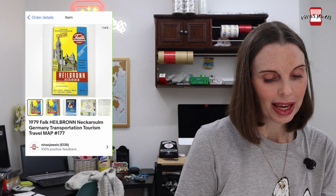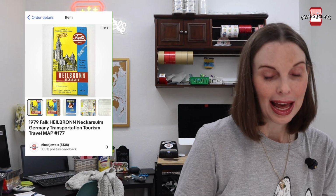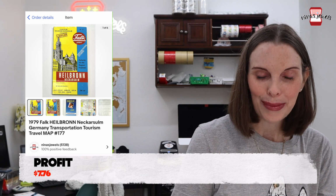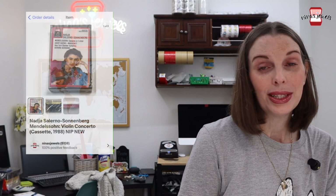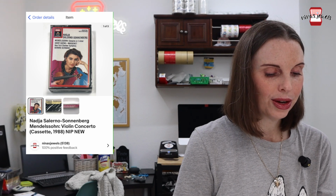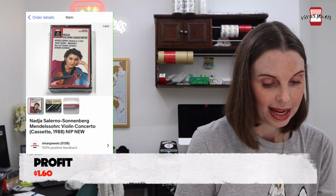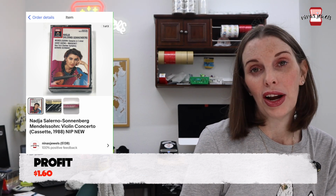Next up was a 1979 Germany transportation travel map. We got that out of that big box of maps that we got at the garage sale. We paid just 9 cents a map, and this one sold for $15 even. Next up was a brand new sealed cassette from an artist named Nadia Salerno-Sonnenberg, and it was a violin concerto of Mendelssohn. And we had gotten that at a thrift store for 13 cents and it sold for $8.